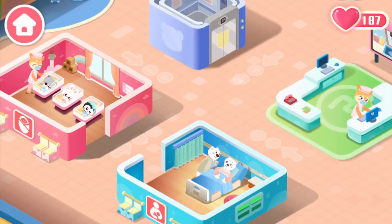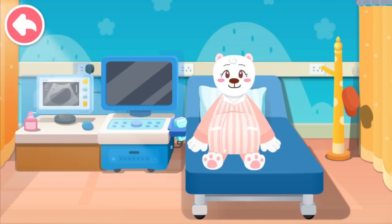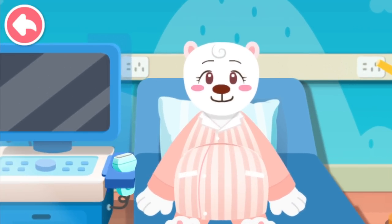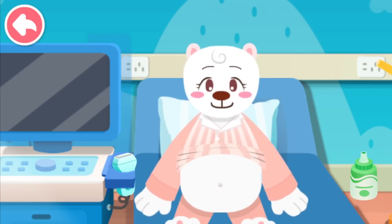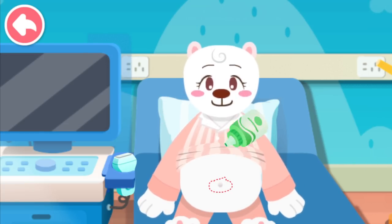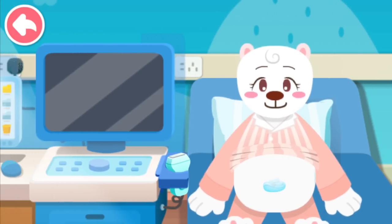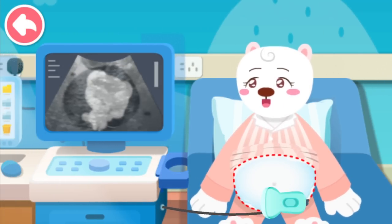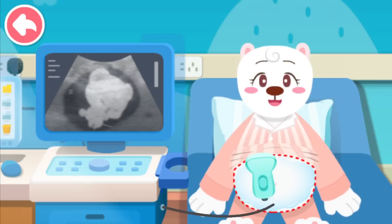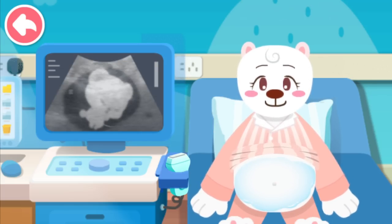At the second floor. Maternity ward. The baby is growing inside the mama's belly. Let's do a checkup for the baby. The baby is healthy and can meet the parents soon.